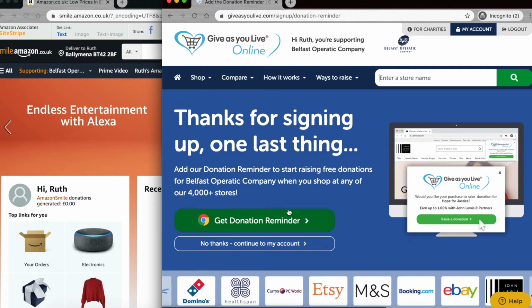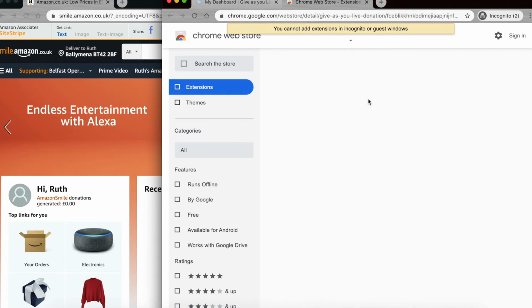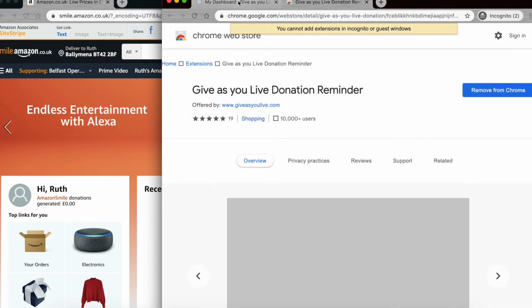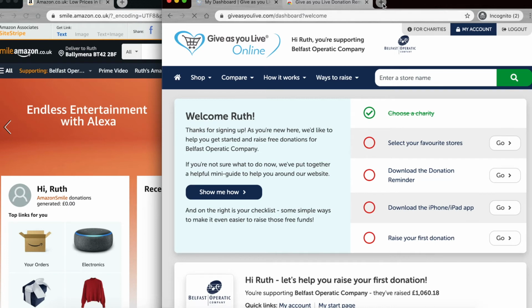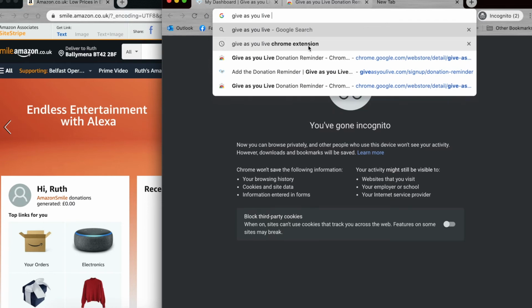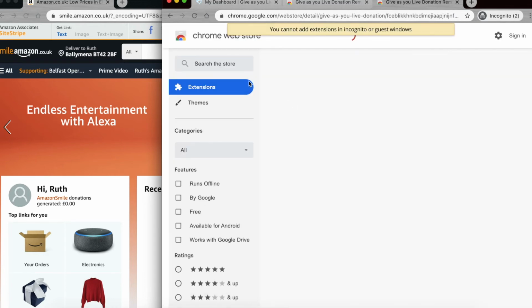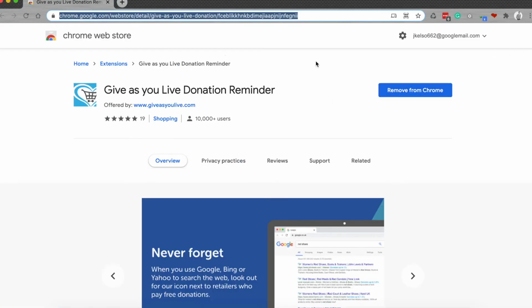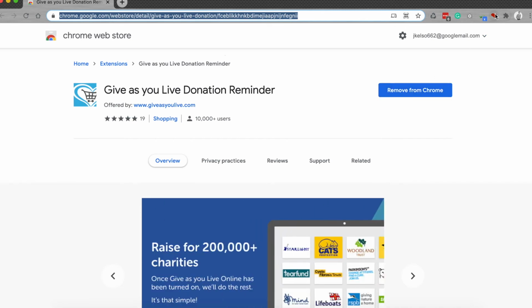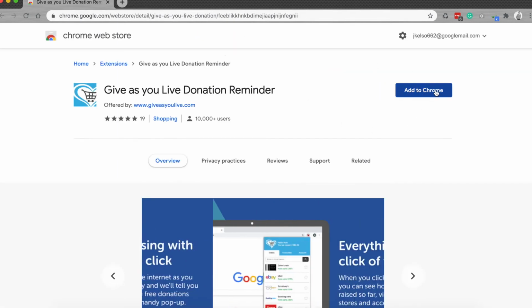So again, let's click the Get Donation Reminder, which will basically take us straight to the Google Chrome extensions page. If that button on the page doesn't appear, well, we can just go ahead and Google the Give As You Live Chrome extension. So all we have to do is click that first link, and that'll take us to the exact same place. So once we have this page loaded, all we need to do now is add it. Now at the minute, I already have it installed, so what I'm going to do is uninstall it first, remove this from Chrome, and then just show you it being installed.